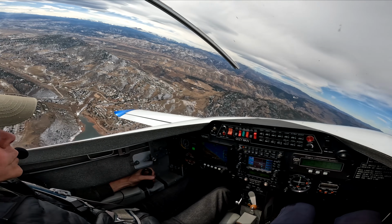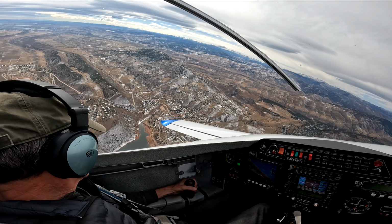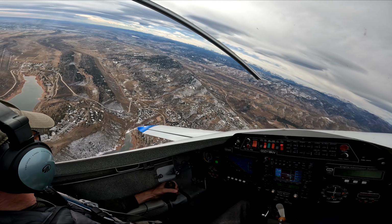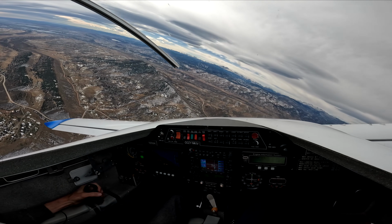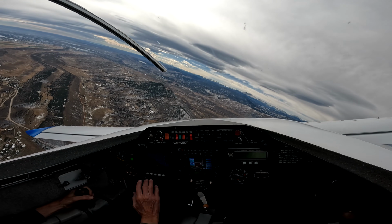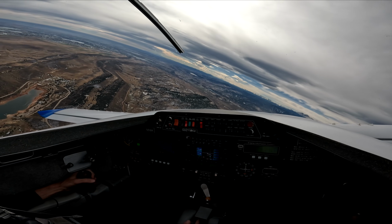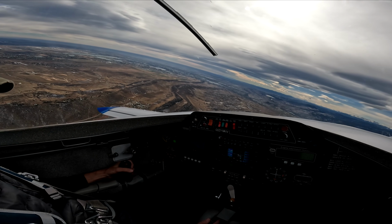This is Horsetooth Reservoir right below us. No boats at the pier and the docks. Oh, the water's a perfect temperature right now. Okay, so the ball is centered even though I'm not even using rudder. Why is that? Because there's really no adverse yaw, or very little.